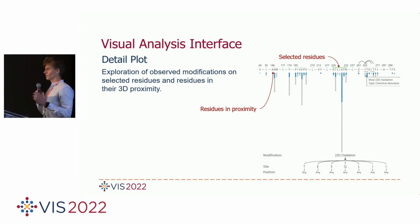And we positioned the residues horizontally in order of occurrence on the protein sequence, separating the non-consecutive residues by 3 dots. Modifications are then encoded as circles below the residue letters.